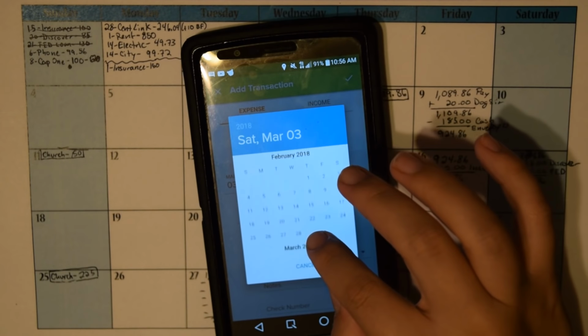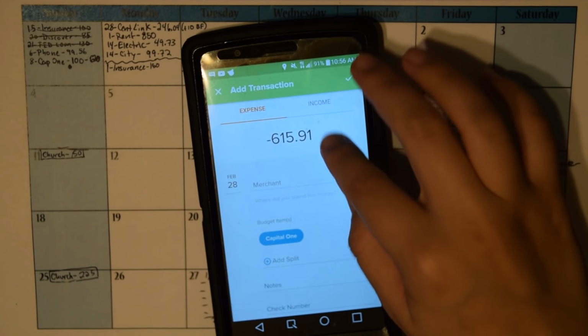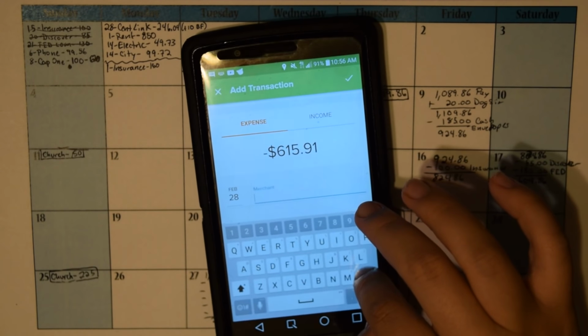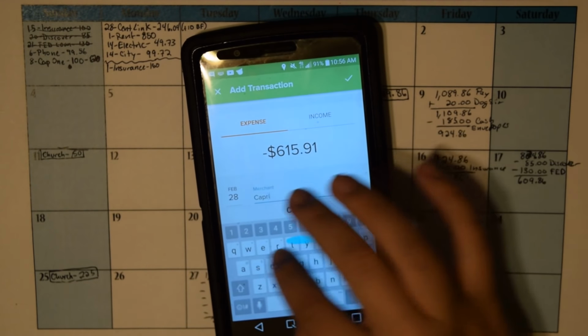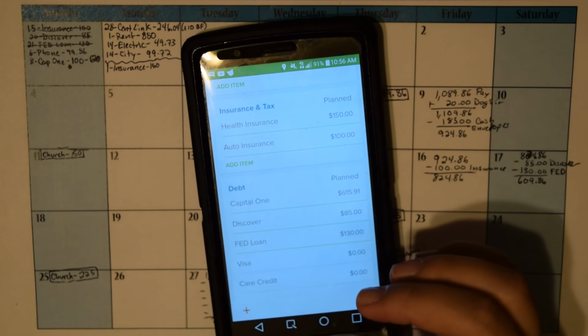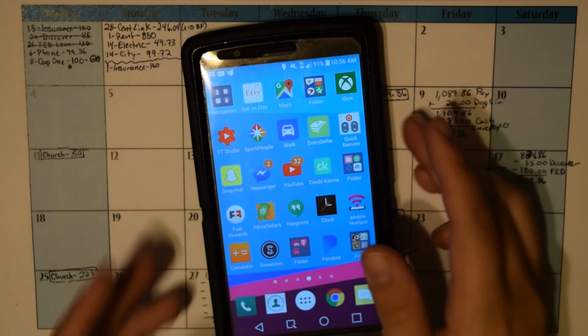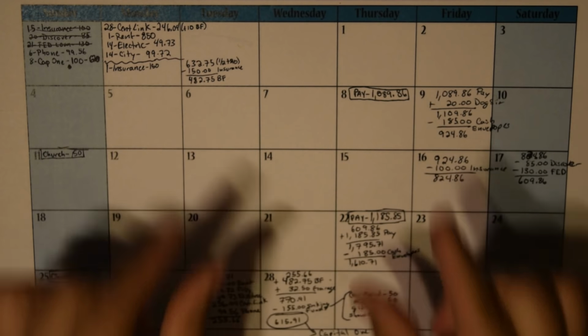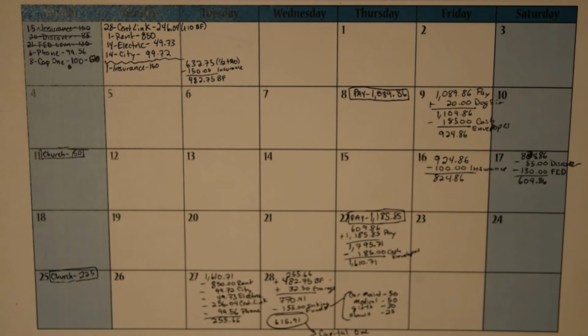We'll put this in at the 28th. And merchant, Capital One. So we have that paid. Everything is paid, and there it is. There's my February budget report. And I think I did pretty well for my goal this month. I just was so close to getting it done.